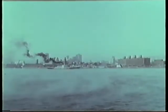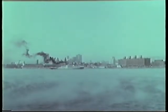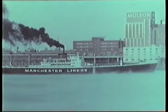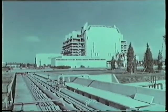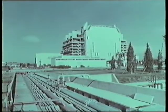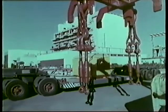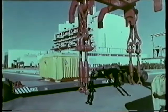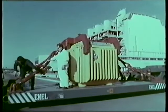This was the first major shipment of irradiated fuel across the Atlantic. The irradiated fuel from the Latina reactor has to be transported to Britain in a different way. Each loaded flask is secured to the transporter by special tackle in accordance with the Italian regulations and is sent by road to Anzio, the nearest port, 11 miles away.